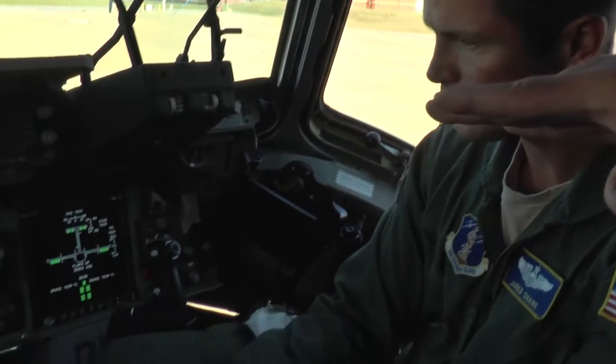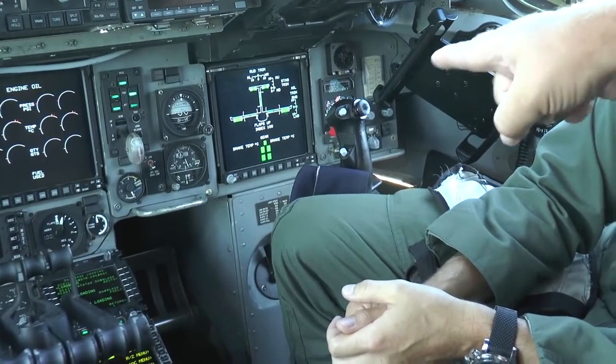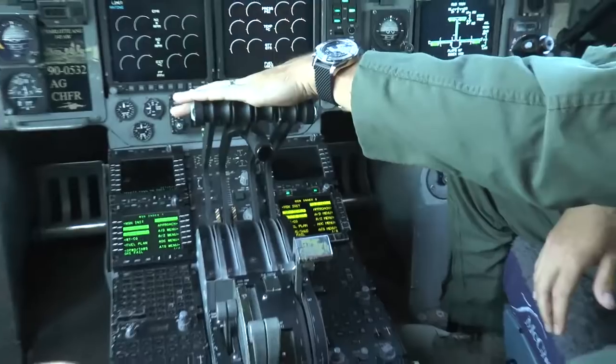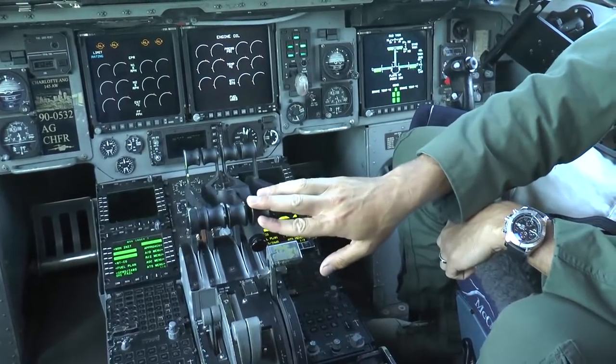So to maneuver the plane, what are some of the ways to maneuver the plane? At first glance, it looks like you have a gas pedal and a brake pedal like a car, but those are not gas and brake pedals. This is our gas and brake pedal, if you will. This is called the throttle quadrant. That makes us go faster or slower.